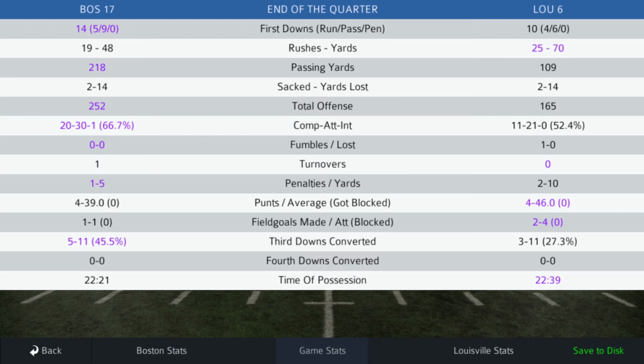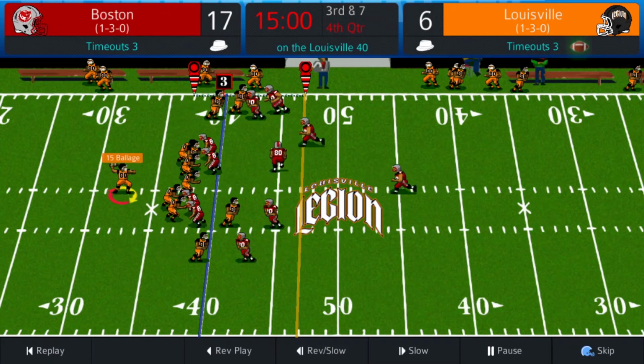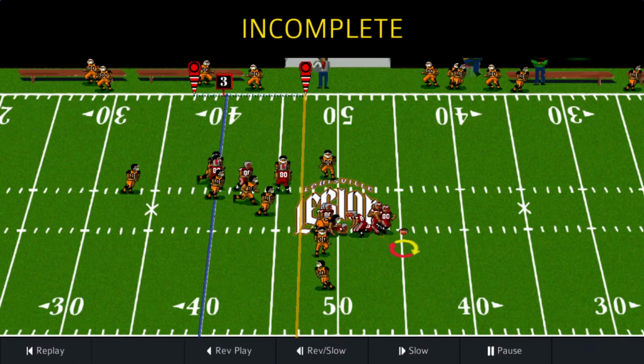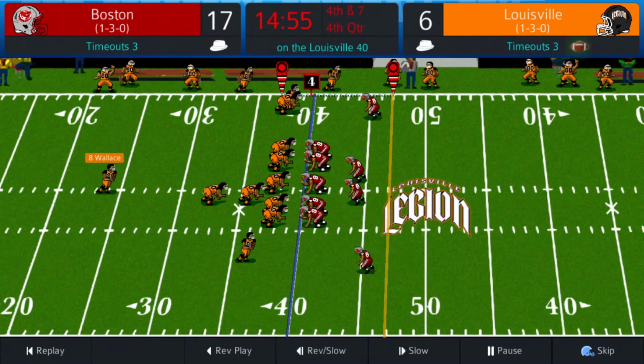Let's see how the 4th quarter plays out. 4th and final quarter. Boston in Louisville. Let's get it going. 3rd and 7. Balazs dropping back to pass. Incomplete. And incomplete, and the woes continue. Lewis not able to come up with that one.